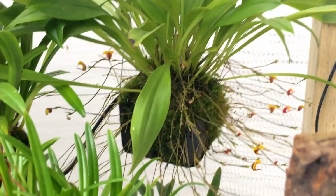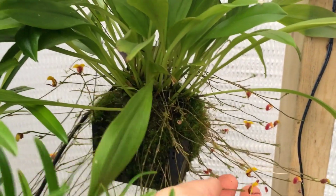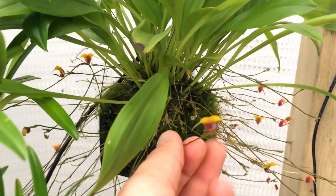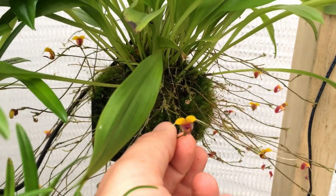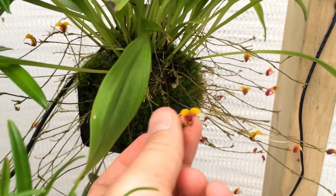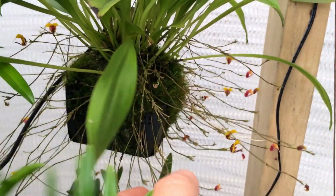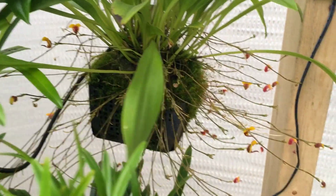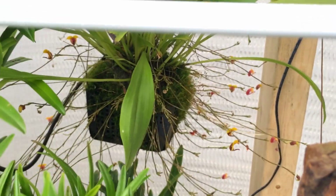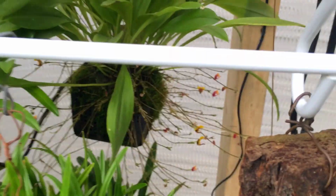And if we look way back in there, get that in focus, there is my Scaphosepalum. Nope, I always say that wrong. Scaphosepalum isn't in bloom right now, but this one is always in bloom for me. Look at all the spikes it has. Again, it's one of those plants you never want to cut the spikes because they just continue to bloom off the spikes. And there must be 100 spikes on there and 30, 40 flowers right now.